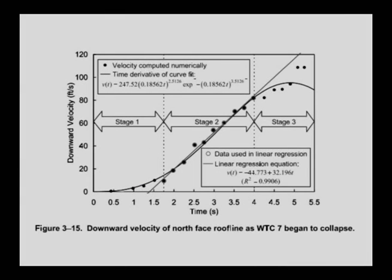The only rationale I can see for choosing frame 16 to start the clock is to make the measurement come out to exactly 5.4 seconds, to agree with the prediction of NIST's collapse model.